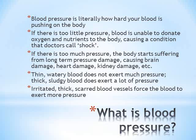Besides the pumping action of the heart, there are other factors that can cause changes to the blood pressure. First of all, the content of the blood can alter the way that pressure is distributed through the body. If your blood is thin and watery, it will not exert much pressure. However, thick, sludgy blood that needs to be pumped very hard through the body can exert a lot of pressure, and many of the steps are about reducing the thickness and sludginess of your blood.